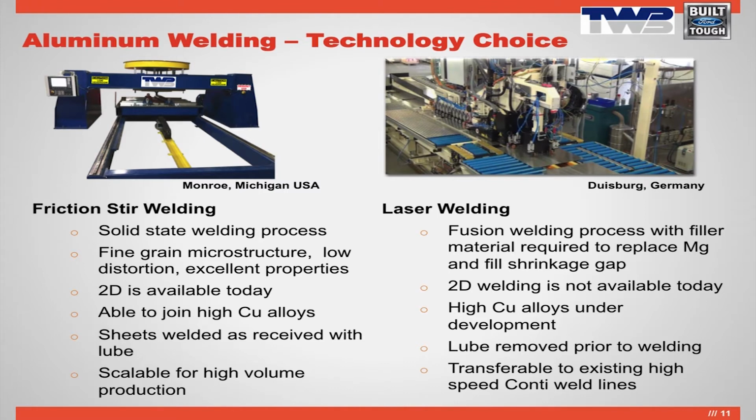First, the chemistry makes them susceptible to hot cracking when molten aluminum is solidified. And second, softening in the weld seam occurs in laser welding that does not recover during subsequent heat treating. So the project with Ford is a heat-treatable 6000 series alloy. Thus, our technology choice at this time was friction stir welding.